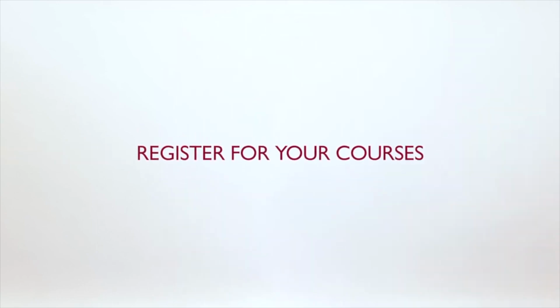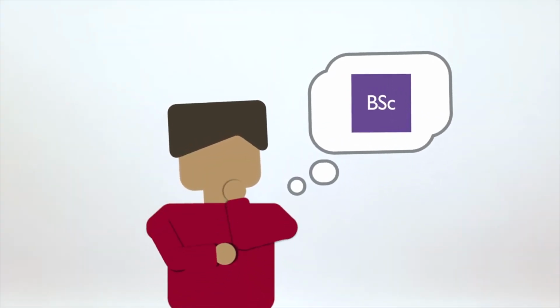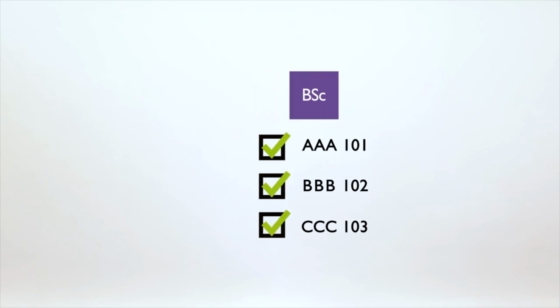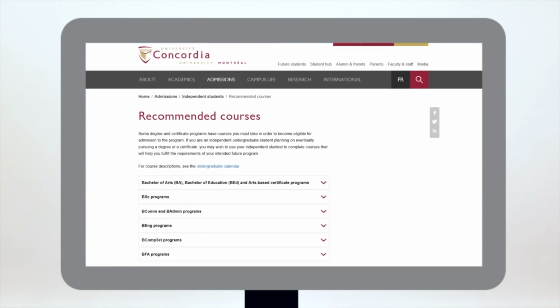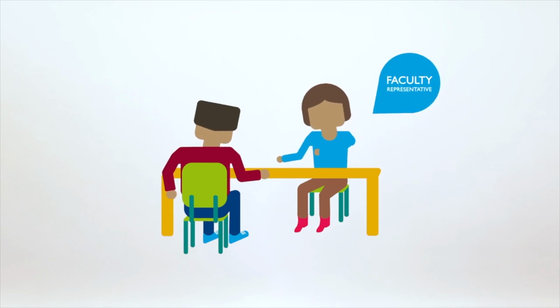Firstly, and most importantly, you have to register for your courses. But before physically registering for them on your student center, you have to figure out which courses to take. If you are planning on pursuing a degree program at some point in the future, you will likely be required to complete specific courses to meet the admission requirements of your future desired program. Find out what those required courses are. You can start by referring to the recommended courses section of the independent student website.